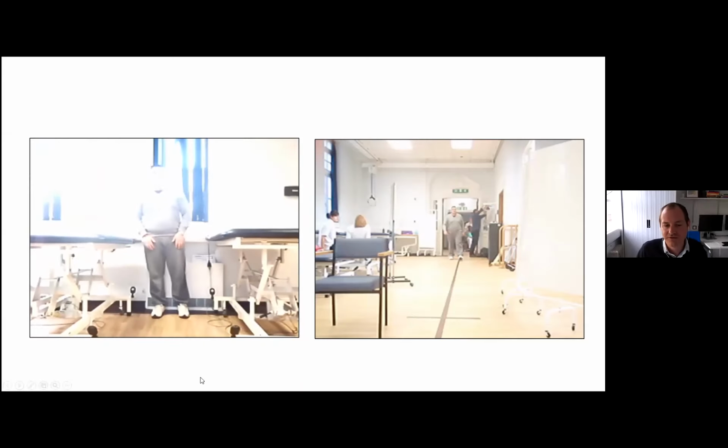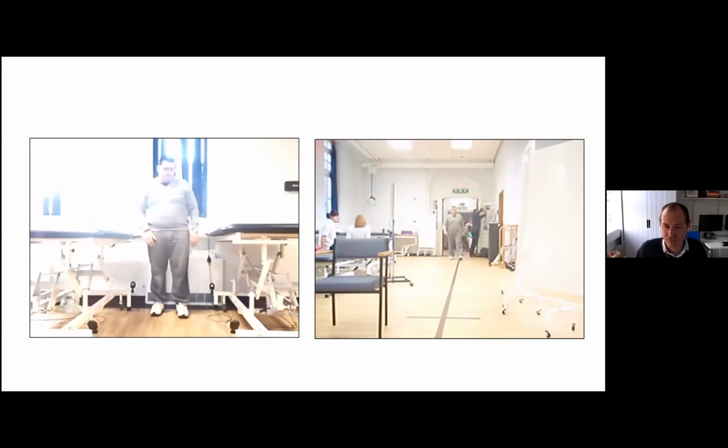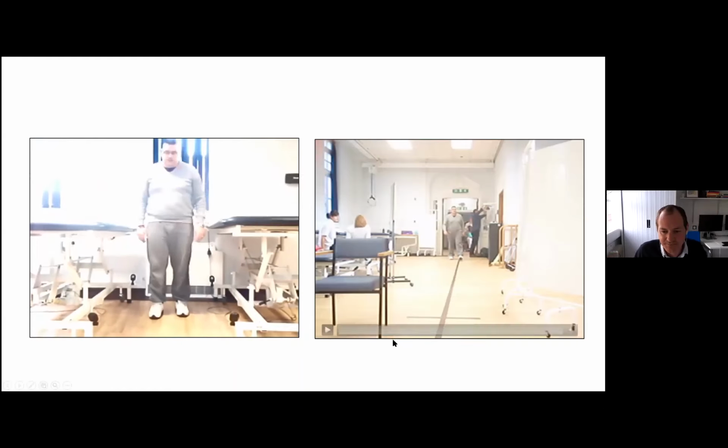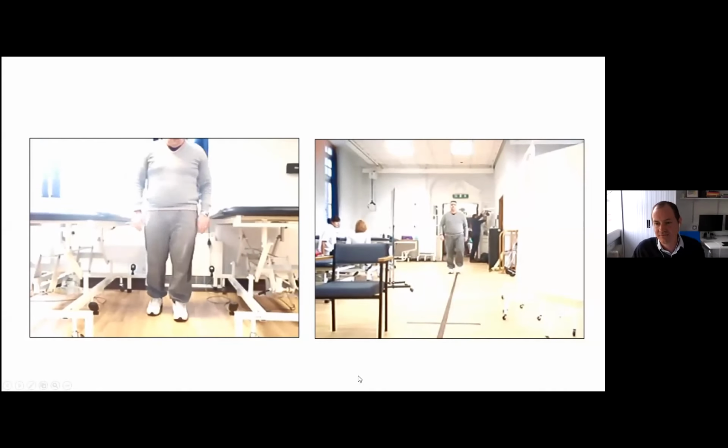So what this is, is initiating stepping without thinking about it. All of his attention is on weight shift, and he just happens to be moving forward. So he did very well, and this was him at the end of his treatment.